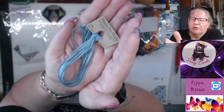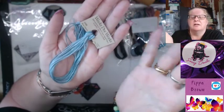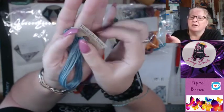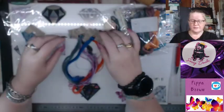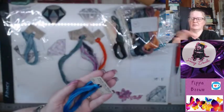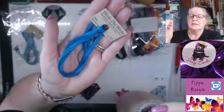Oh my god, it was incredible. This reminds me of it. The detail in that, if you can get your hands on a Lanart kit in your lifetime, I would recommend it. The artistry in those kits, or in the patterns, is just incredible.